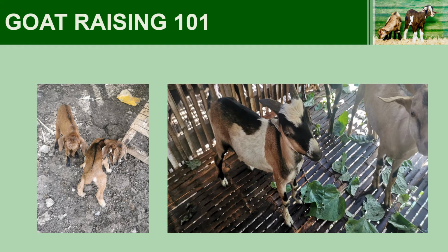Third is we have the meat. Goat meat is lean, low in cholesterol, and economical to produce. And lastly, money. Goat skins can be tanned into leather and produce different products, and you may also sell your goats to other people so that they may raise them as well.